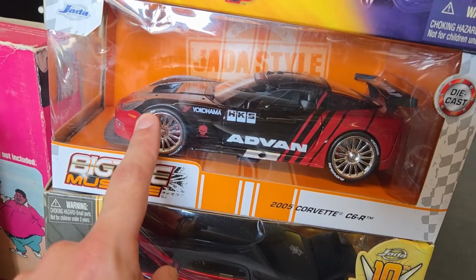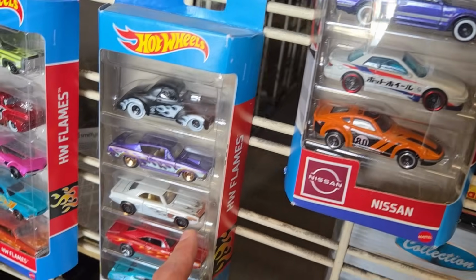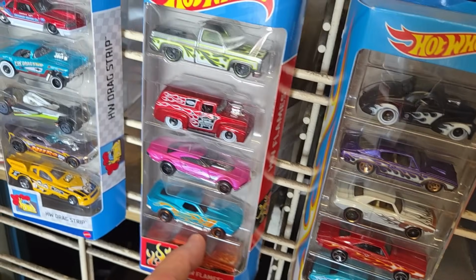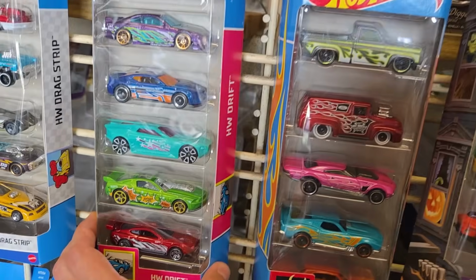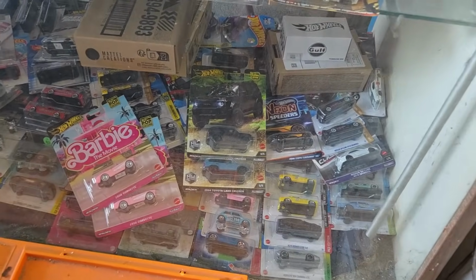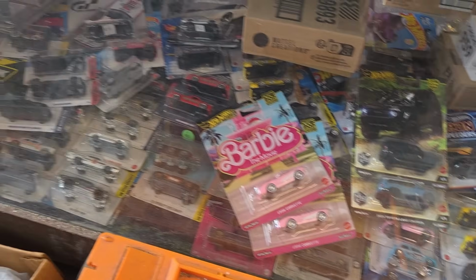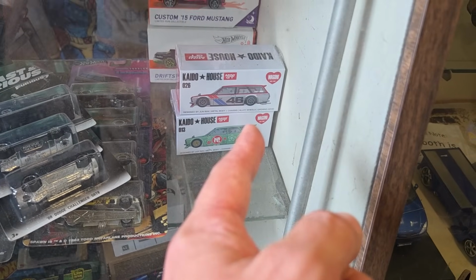That's really nice. Advan Corvette. A lot of larger scale stuff. Here's some 5-packs. We got the flames, another flames, drag strip, drift. We have that. We have this. Man, it is hot here in Florida. Tell you what, summer is getting close. About a month, actually. There's some Kaido houses right there.